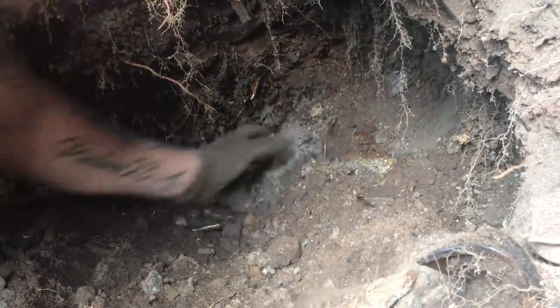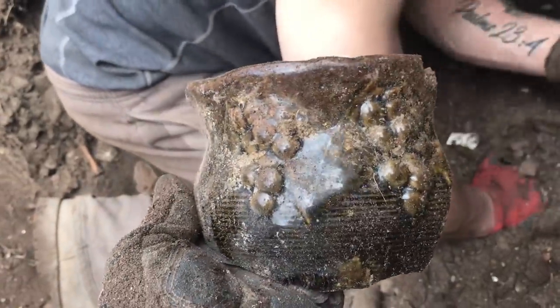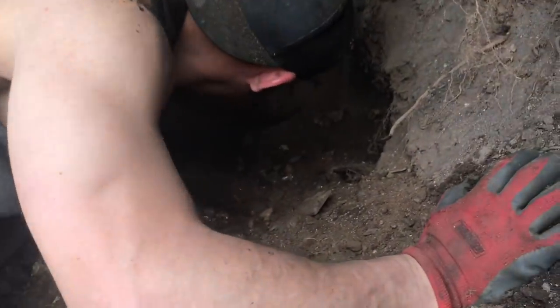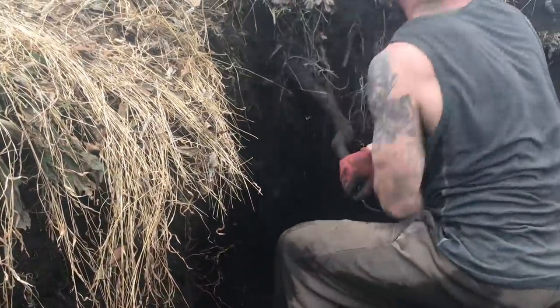All kinds of broken stuff here, Kyle. Oh, just a piece, guys. Just a piece of a gorgeous, gorgeous pitcher or pot. Dang. Christina will like it, though. All right, guys, we're going to keep working at it.